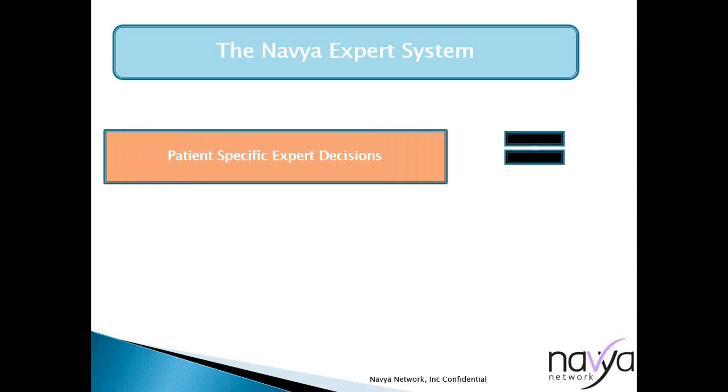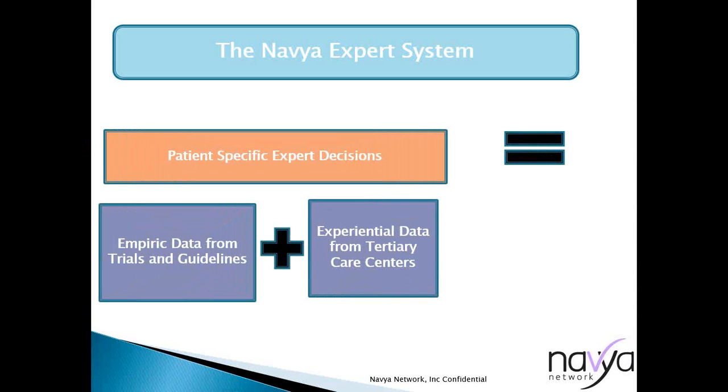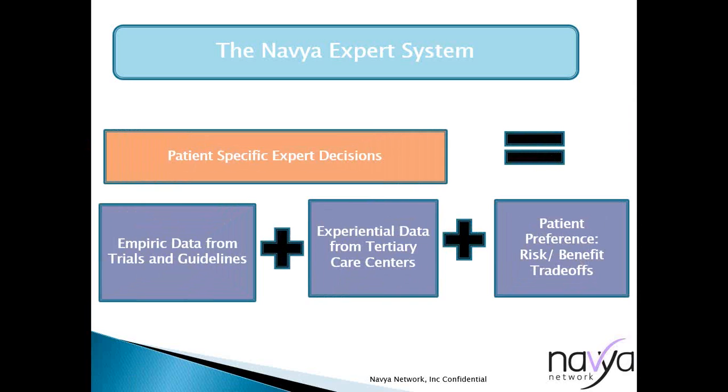So what's our approach to actually making these decisions? We take three different buckets of information that we feel are unique and distinct. The first is empiric data from randomized controlled trials and international guidelines, things that are actually published. We also look at experiential data from all these different tertiary care centers, and what's the actual usual and customary practice. And then finally, we also look at what we call patient preference data, which is the patient's unique risk aversiveness or risk taking profile, and how does that factor in?